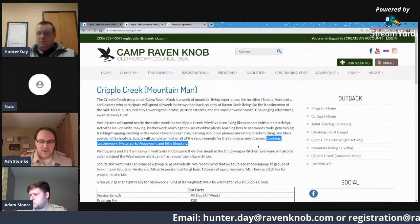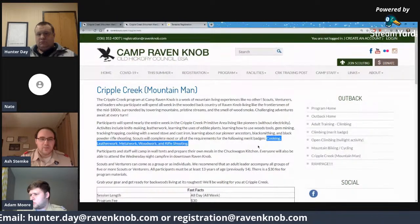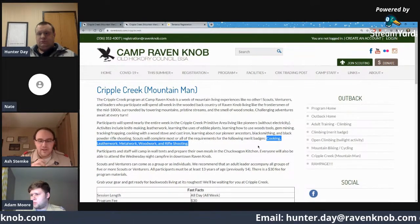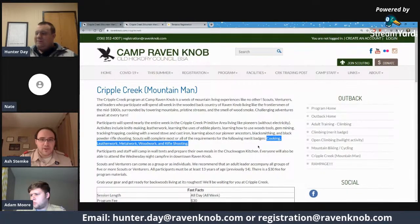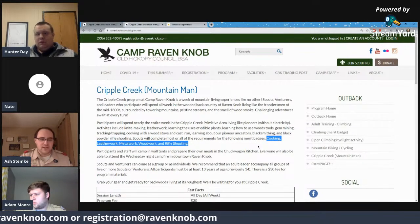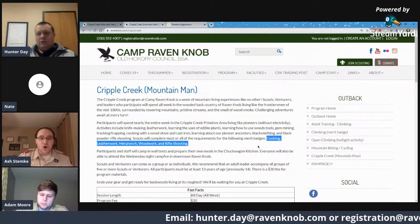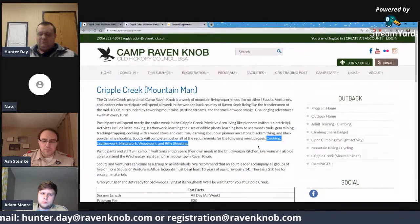And I think that's worth highlighting here as well, that over the course of the week in the Cripple Creek program, the participants will get to complete most or all of the requirements for leatherwork, metalwork, rifle shooting, woodworking, and also notably cooking. We're not offering cooking merit badge in our regular merit badge program, as Hunter mentioned a moment ago, due to the time restraints and COVID safety protocols and all of that. It's a different experience back in Cripple Creek because it's a smaller group and they are cooking all of their meals for themselves all week. There's more of an opportunity there for them to complete those requirements.